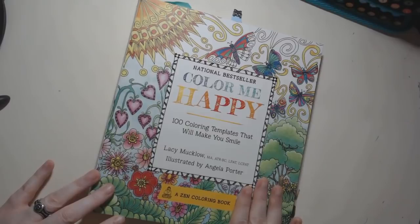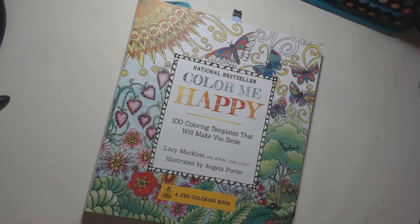Color Me Calm, like I said, is probably the best known of the series. I think it was the very first book that was put out. Each of these has a slightly different feel to it, obviously. Actually, I may have given Color Me Calm to someone. I don't know. I'll have to look later.